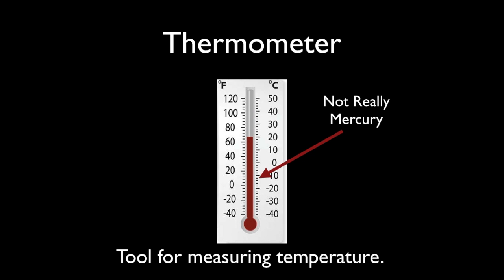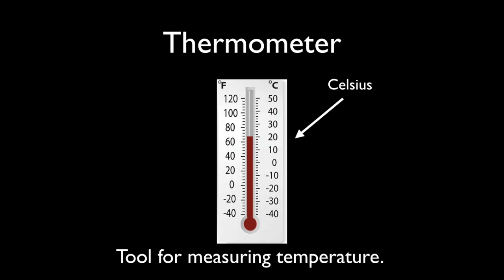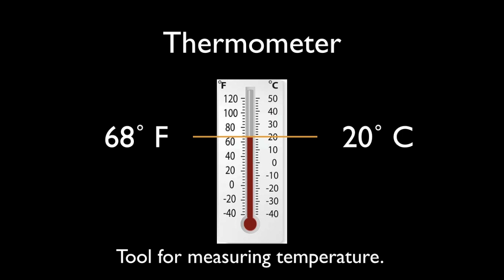Fun fact, that red liquid is not actually mercury. No, that's a red dyed alcohol instead of mercury. On one side of the thermometer you might see a scale that's for Celsius. On the other side it might be in Fahrenheit. We use Celsius in most of the world, but Fahrenheit we use in the United States. So if you read across, it might read 20 on one side, 20 Celsius. That's equal to 68 degrees Fahrenheit.